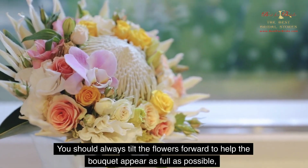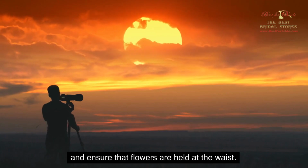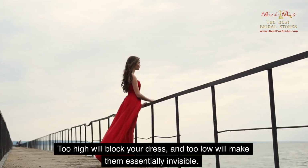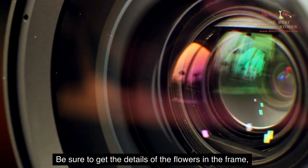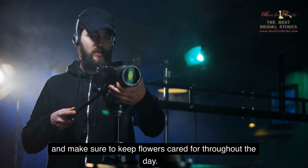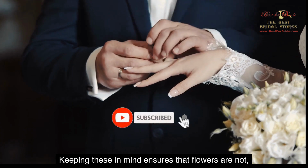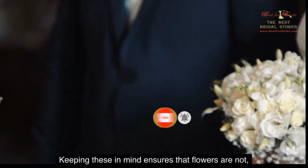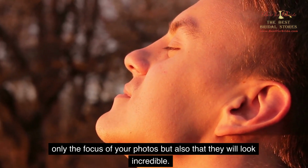You should always tilt the flowers forward to help the bouquet appear as full as possible, and ensure that flowers are held at the waist. Too high will block your dress, and too low will make them essentially invisible. Be sure to get the details of the flowers in the frame, and make sure to keep flowers cared for throughout the day. Keeping these in mind ensures that flowers are not only the focus of your photos but also that they will look incredible.